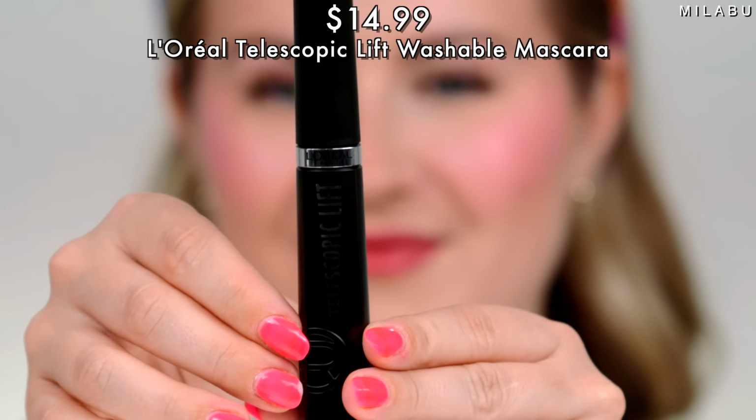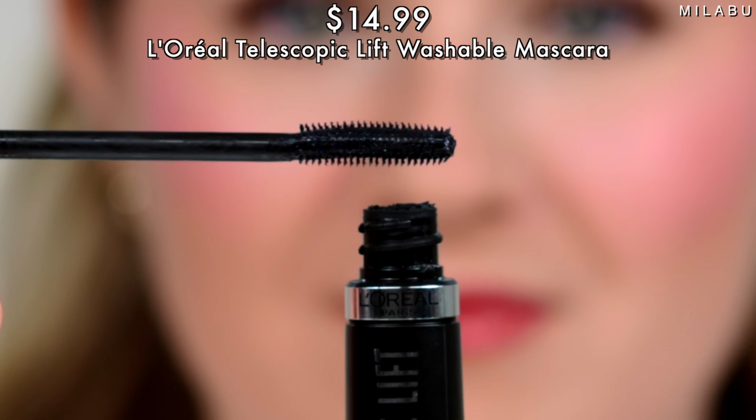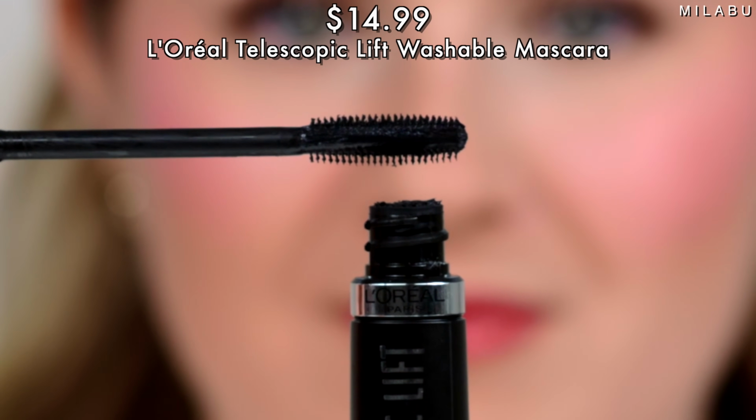Next viral makeup that you should skip is this mascara right here by L'Oreal. This is their Telescopic Lift mascara. Allegedly, it gives you false lashes with the results after 2 coats. False. It's not great. It doesn't apply well. It's very difficult to work with. It doesn't last. It transfers. It flakes. Just overall, not a great mascara.